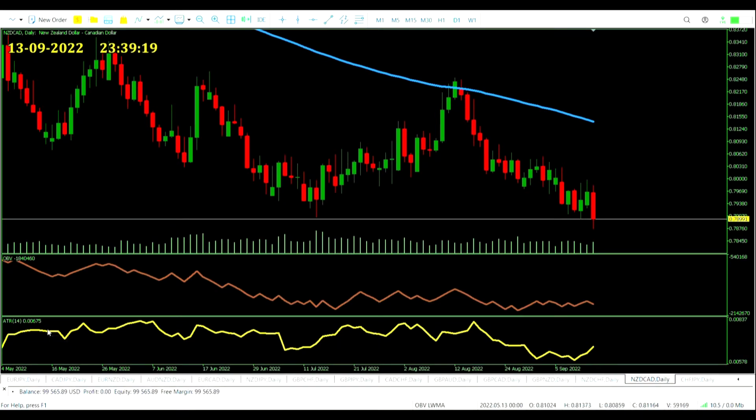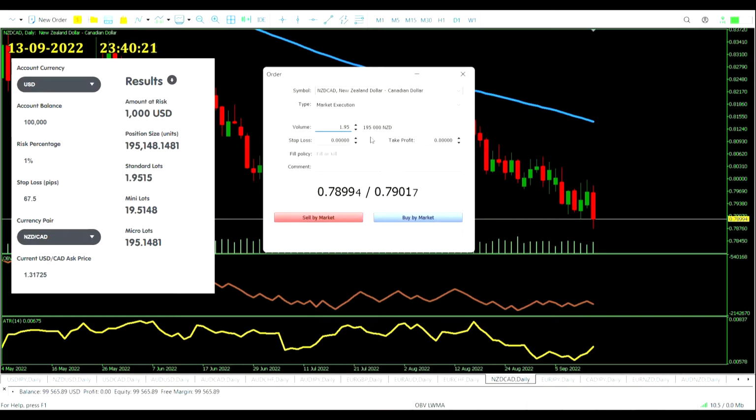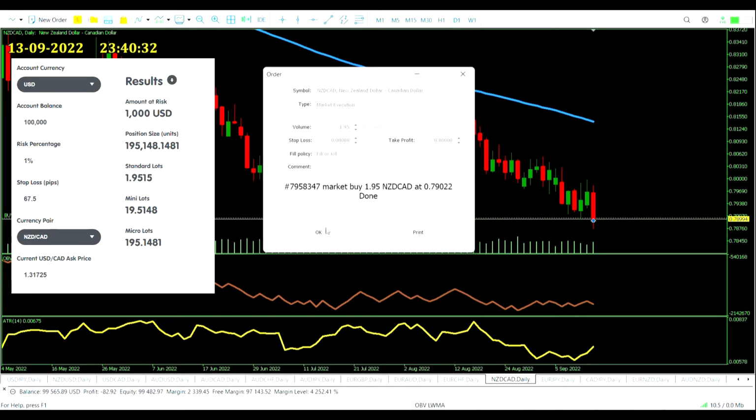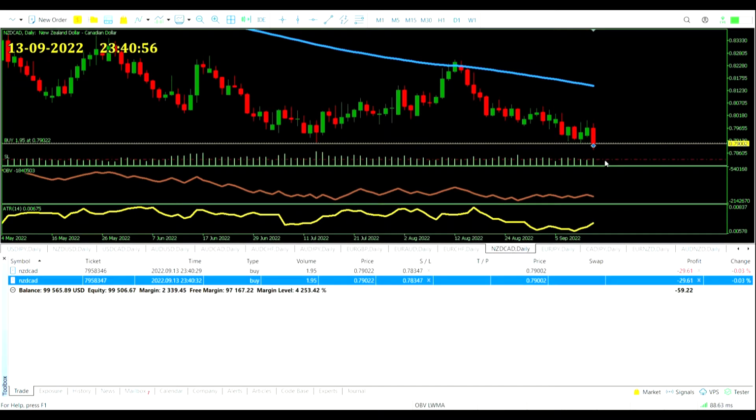With 1 times ATR, we are looking at 67.5 pips to the stop loss. And so as always, you can see our risk calculator on the screen. It's going to be 1.95 standard lots for both our sub trades. And we're buying the NZD against the Canadian dollar. Once and twice. There we go. There are those stop losses.